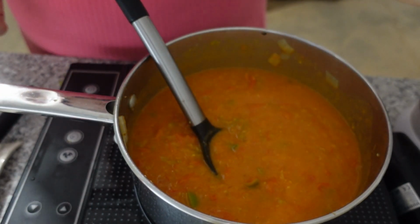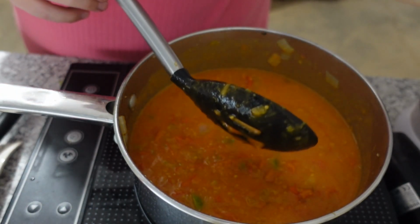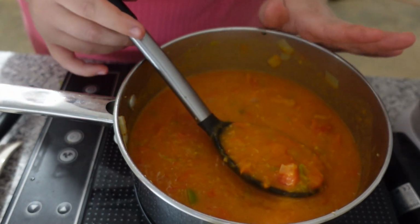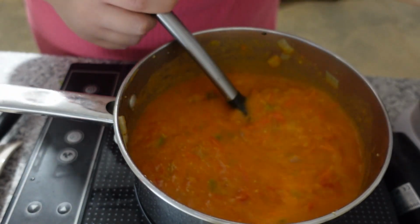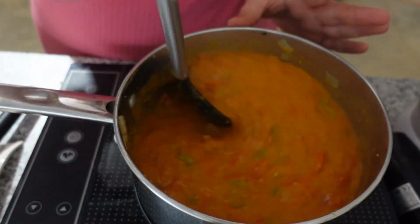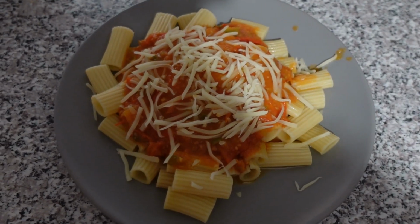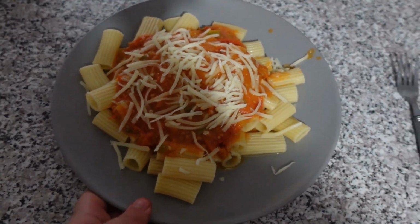I've seasoned it off camera with some salt. You can also use OXO cubes, and if you wanted to, you could also fry some meat and pop it in. I'm just gonna have it as is on some pasta with maybe a little bit of cheese. So I'll show you how that looks once it's all done. And that's it all plated and ready to eat. So I'm gonna have that myself now.